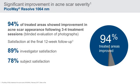Here we have the results of the study showing 94% of the treated areas improved following 3 to 4 treatments, as evaluated by blinded evaluation of photographs. 89% investigator satisfaction. Again, the best measure to me is the objective measurement, the 94%, and 78% subject satisfaction. So I was very happy with the results of that study.